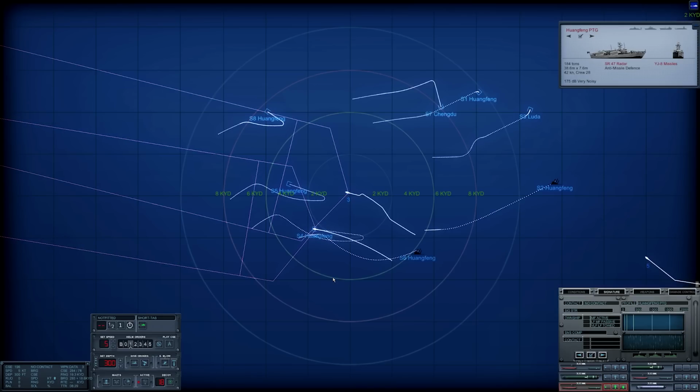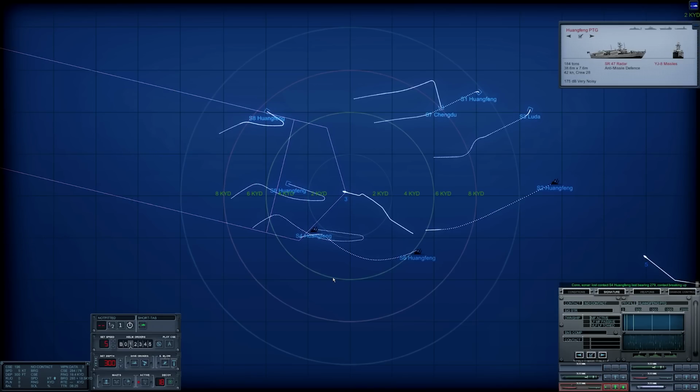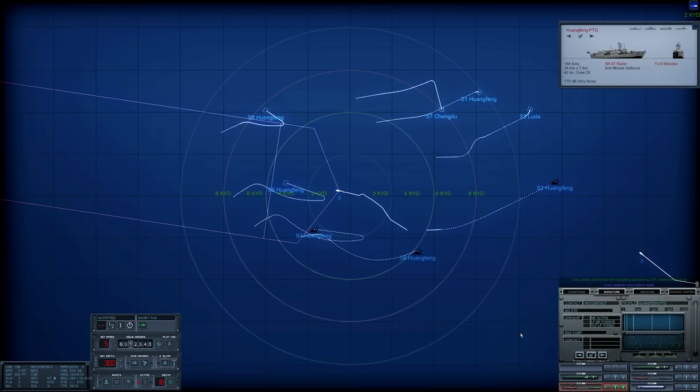And... Con, sonar, Impact. lost contact. Sierra 4, last bearing 2, Yep. 7, 9. Sierra 4 contact is out. breaking up. Con, torpedo room, tube 4 ready. There we go. Torpedo 3 has now acquired Sierra 5 and is tracking.